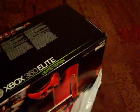It is limited edition, and you know how you can tell that it's limited edition because there's a fancy limited edition sticker. There you go. You see that? If that were not on there, then of course it would be false, it would be untrue, and this would just be like everybody else's, but it's limited. So anyway, let's unwrap this thing, shall we? Aha! There it is.